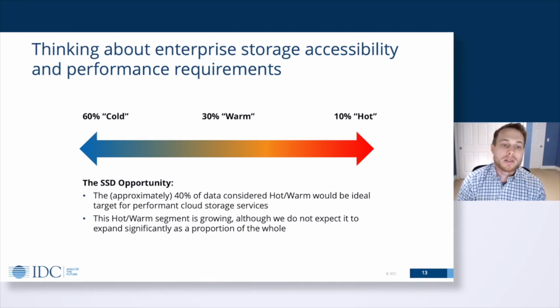So the back of the envelope calculations, the rule of thumb that we usually give, is that 10% of enterprise data is hot, 30% is warm, and 60% is cool or cold. This can vary depending on your definitions of access, but for the purposes of this presentation, we'll say that hot or warm is data that's accessed either hourly, daily, or weekly, and everything else is cold. So data that's accessed monthly or less frequently, we would put into the cold category.